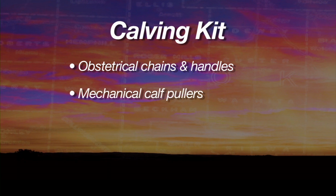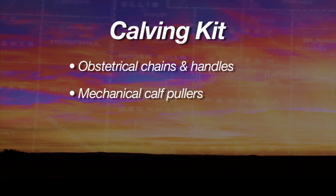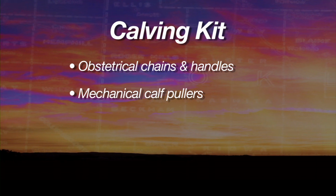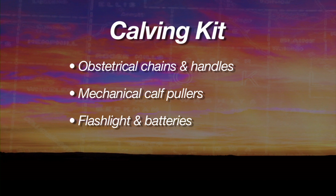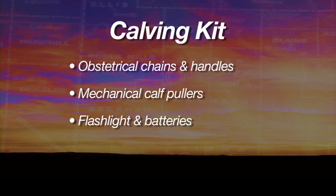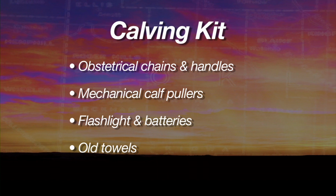If you use mechanical calf pullers, having those right next to that pail is a good idea as well. Also, don't forget the simple things, such as a good flashlight, perhaps some extra batteries. And I would throw in some old towels or perhaps a roll of paper towels to help clean up while you're helping that cow or heifer at calving time.